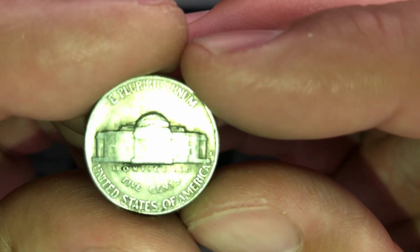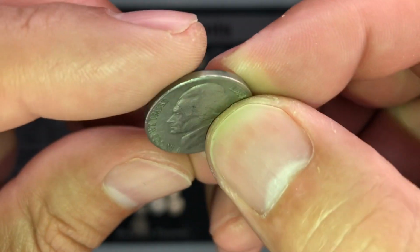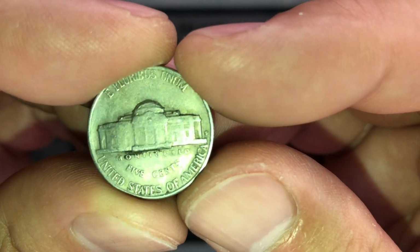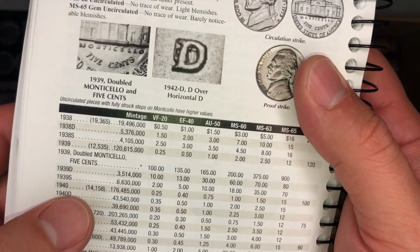nickel found coin roll hunting. My first ever key date nickel found coin roll hunting. Oh, that feels good. Let me get out my red book, and we'll show you where this ranks in terms of mintage and value. All right, here's the red book.